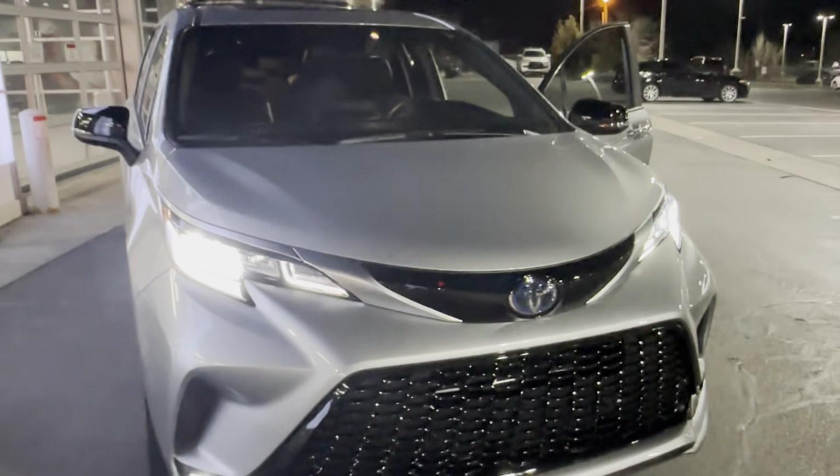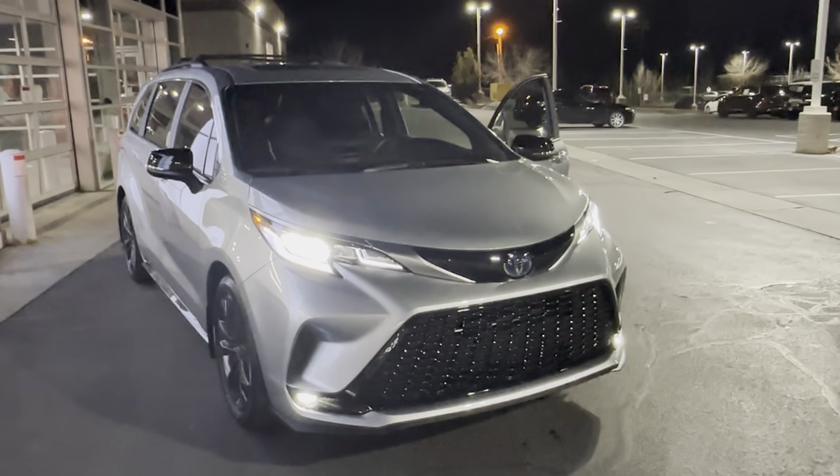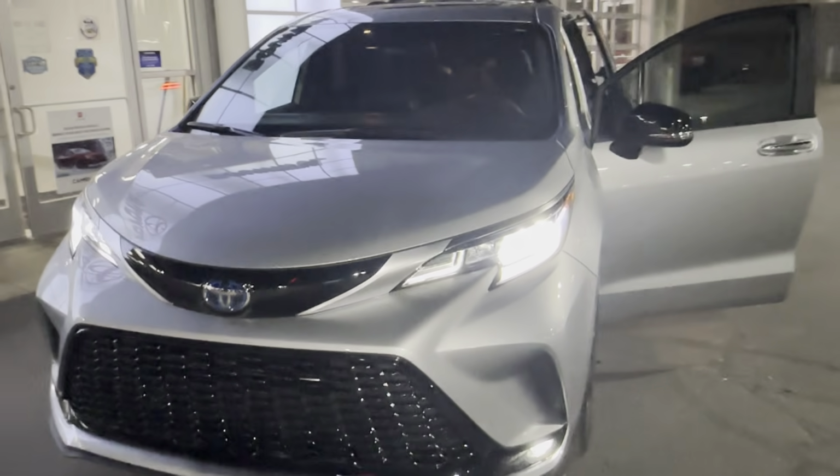So this is a hybrid, guys. We are talking, this is going to blow your mind, blow my mind, 36 miles per gallon in this hybrid setup here.